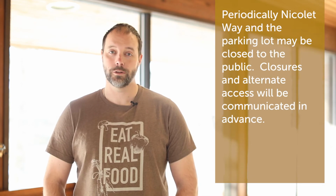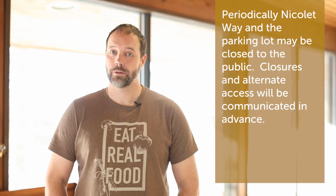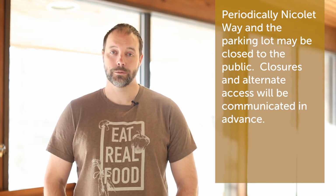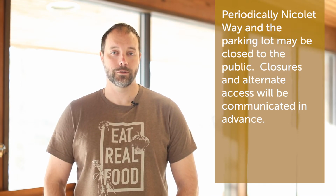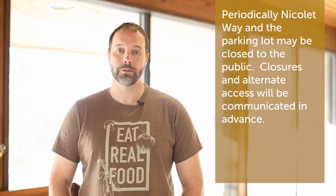Another thing to be aware of is that the public safety department here at Nicolet occasionally needs to close down Nicolet Way. That's that one-way road that we have to access the garden through. Sometimes they're doing training for off-duty firefighters or police officers. So if the road is blocked off, we can't get to the garden that way, and you have to go to the south end of the field and park at one of the other parking lots and walk across the field.